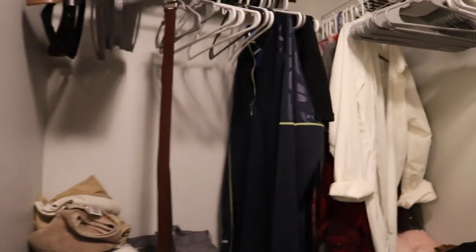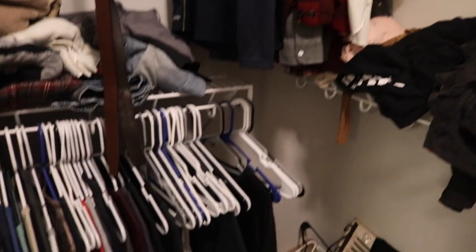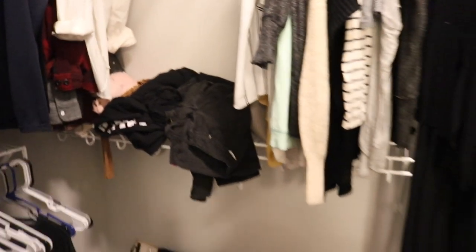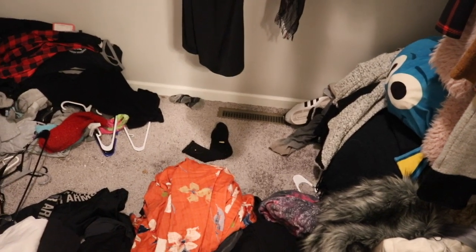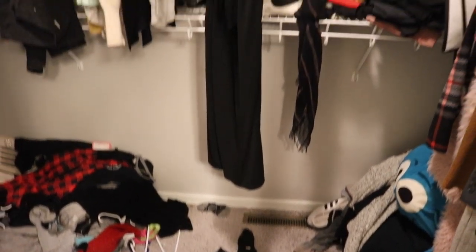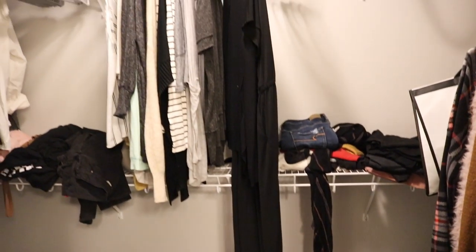Mike and I share this closet. Hopefully he doesn't get too mad at me for reorganizing, but it is time. It is time to get rid of the things that I do not wear anymore, the things that no longer bring me joy. So let's minimalize and organize and get these clothes hung up.